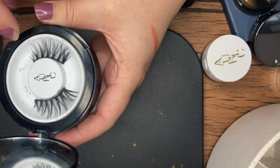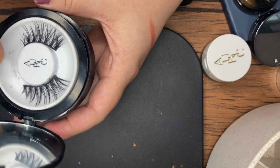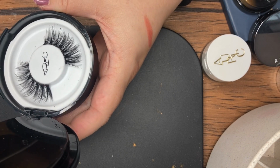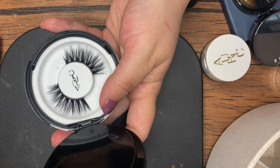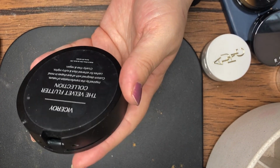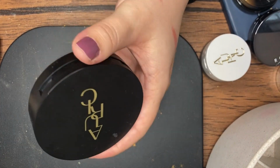They've held up for a while, but I think I'm probably going to have to retire them soon because you can tell they're just kind of getting a little gross. These ones I haven't used as much because they're a little bit fuller, and I'm not a big fan of the fuller ones, but I'm going to use them because I got a good deal on these. I bought them brand new from a gal on Mercari, and I love this little compact it comes in.